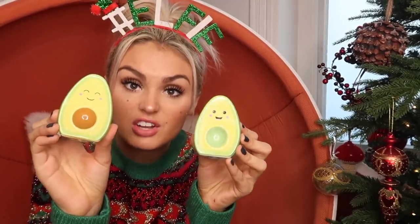Guacamole. Guacamole. Oh my, oh my, oh my. It's my avocado salt and pepper shakers. It's dairy-free avocado bedding. Hello, everyone, and welcome.